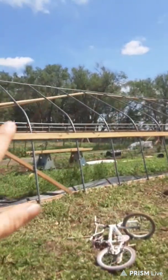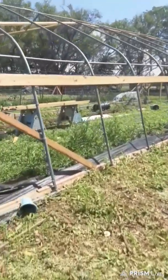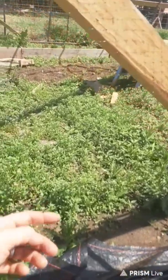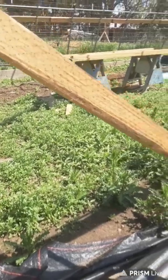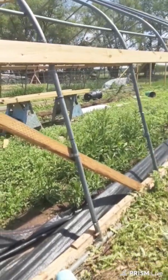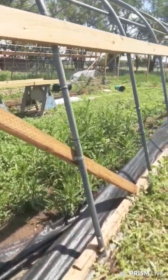So he's been doing extra bracing. And then the other thing that's been accomplished as well is we put up some of this netting. This is to keep the chickens and the cats and the geese and deer and wildlife out of the greenhouse when we have the sides rolled up. This was one of the things that was actually damaged in that storm.